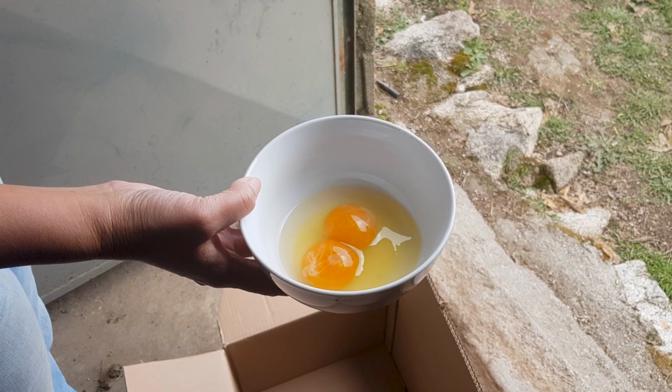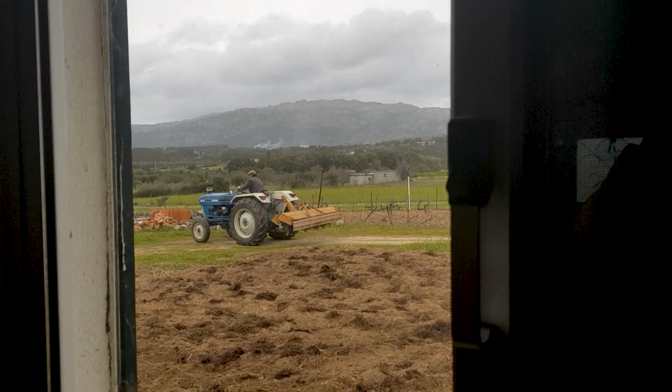So that was the big egg, it was a double yolker. So Joaquin is here, let me just go out and greet him quickly.